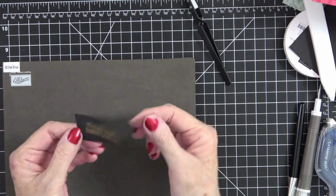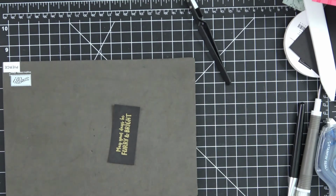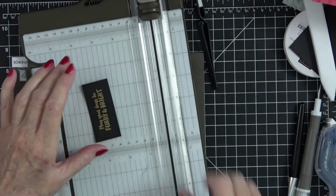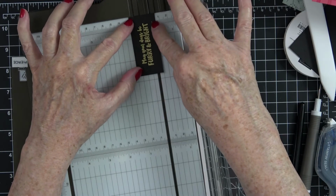And I'm just going to bend that back a little bit. I might trim that down just a hair. Yeah, let's put that in the trimmer and cut it down. I'm going to take maybe about an 1/8 of an inch off of each end of it, maybe 1/4 off of the bottom. Yeah, I think I can do 1/4 off of the bottom. What do you think?